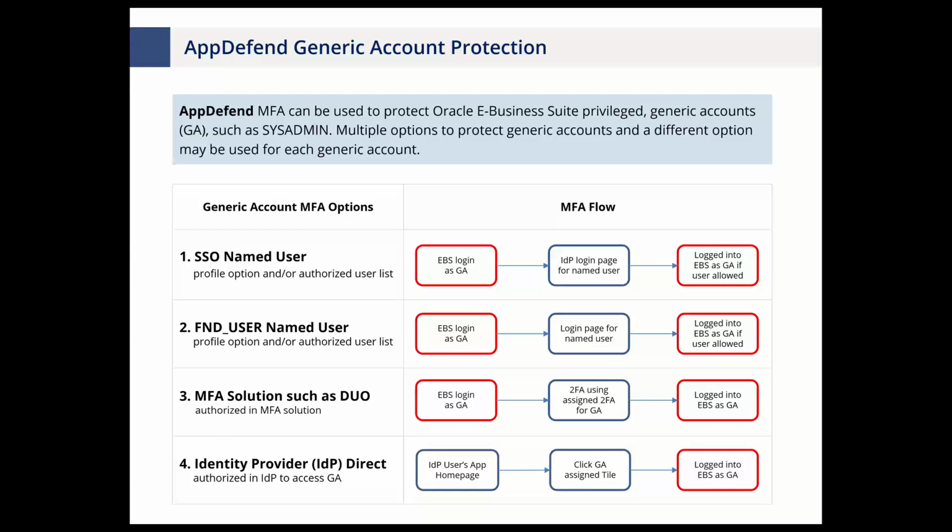And then the final solution is actually doing this through your identity provider, and we'll show you some examples. If you're frequently using things like Azure AD or Okta, you're used to application tiles. So you log into Azure AD, you get a whole page of different application tiles, you click them and go to different applications. We can do it so an application tile maps to a generic account. That application tile is only assigned to certain users, so only those users are allowed to access it.